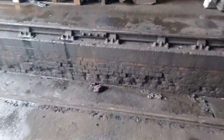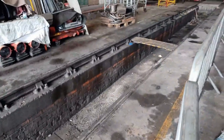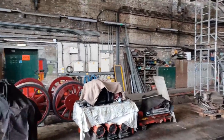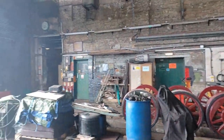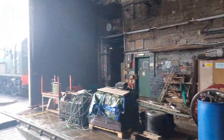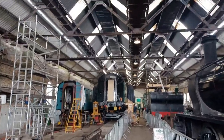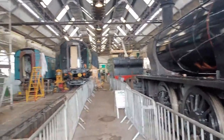Even going as far as to look at the warning lines for the loco pits, seeing the dirt they've got down there, all the other bits and pieces scattered around. Someone's wheels over there. All the details I wouldn't normally get to see, so well worth the trip. Hopefully my model will come out looking half as good as these photos.